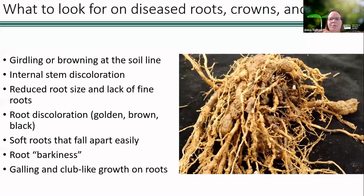So when we're thinking about looking for disease issues in our soil, it's easy to see foliar diseases, but when we have to look for soil-borne diseases, you have to dig a bit deeper because of the hidden nature of roots. So what you as a grower can look for on diseased roots, crown, and stems that would indicate if you have a soil-borne disease problem, there are some key things to look for. So you can look for girdling, that means your stem is pinched, or browning at the soil line. You can look for internal stem discoloration. So just cut that plant at the base, look for some browning within the stem.